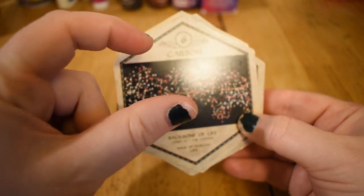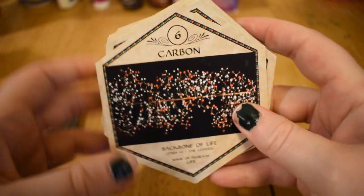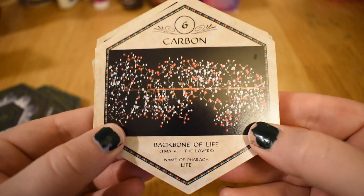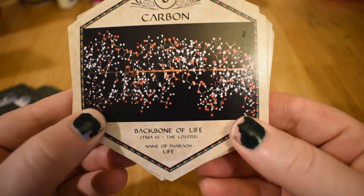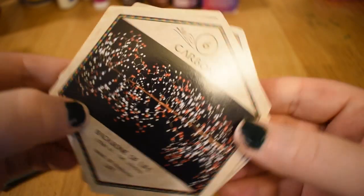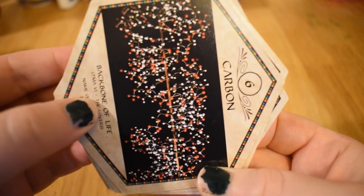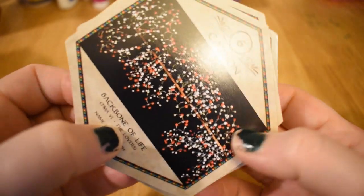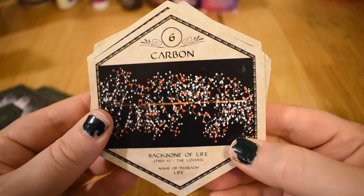You know those little balls and sticks that you join together? I loved doing those in chemistry. That's my favorite thing, was playing with those things. And they have springs for the ones that aren't a solid join. It's awesome. I love making those models. Somebody went whole hog and made a giant DNA one, so we see all the carbon and hydrogen and whatever in there. So carbon, number 6, the backbone of life.